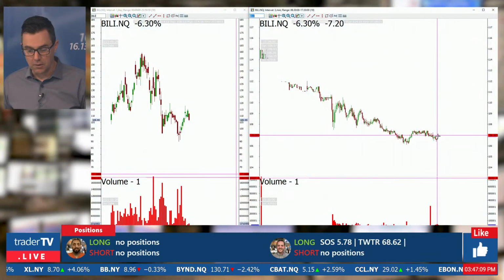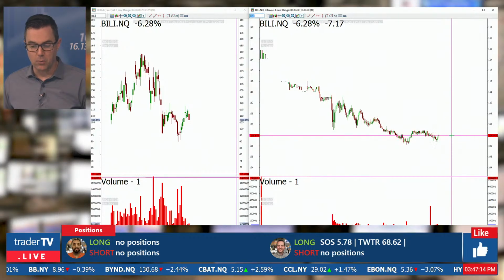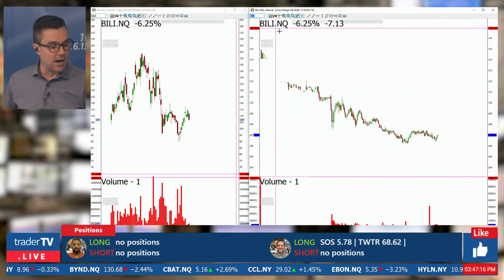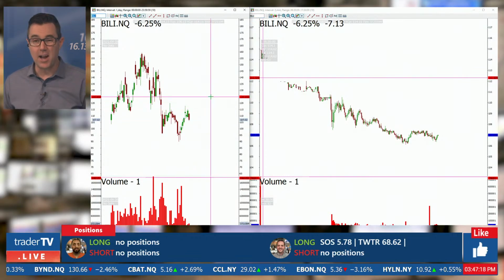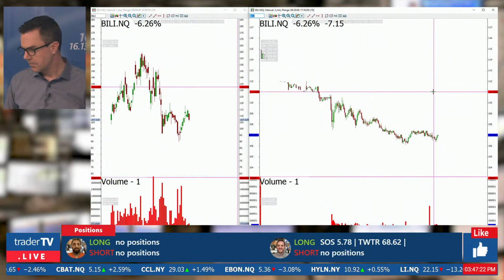Billy, I just noticed some of the Chinese names a little bit weak here heading into the close, but starting to get some volume to the buy side here. We're trying to break 107 on this BILI, decent level here. I didn't see any news on this, but down significantly today, BILI, guys.